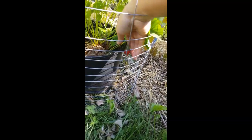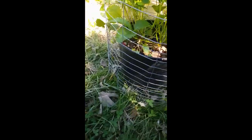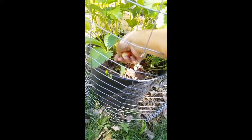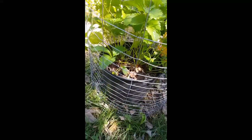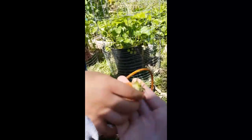We can pick some. What's this? Strawberry. What's this? Strawberry. Yeah. Wait, there's more. There's some more. Doodles. Other strawberry. You can pick some. Hold on, okay. Got more.